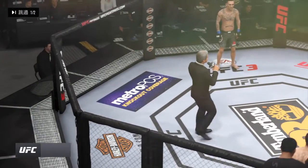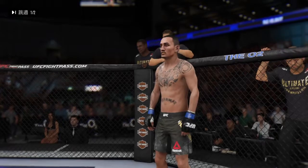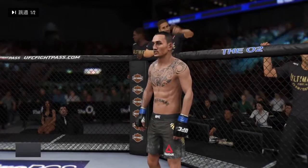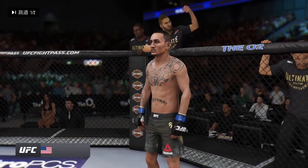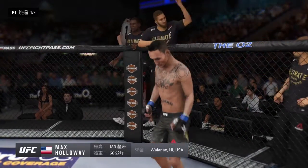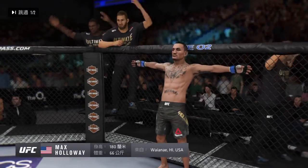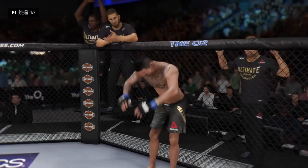Ladies and gentlemen, this fight is 3 rounds in the UFC lightweight division. Introducing first, fighting out of the blue corner, a boxer. He stands 5 feet 11 inches tall, weighing in at 145 pounds. Fighting out of Waianae, Hawaii, Max Bliss Holloway.